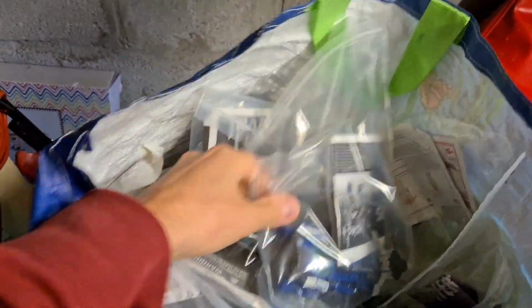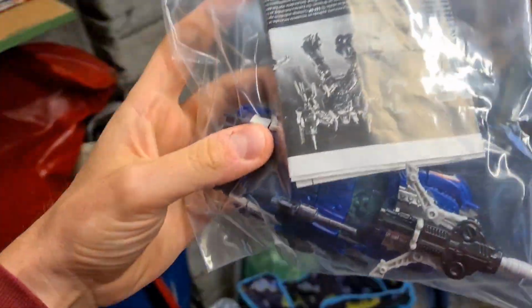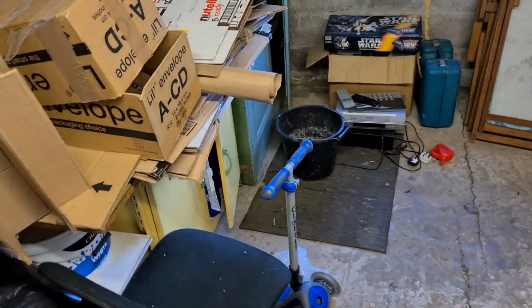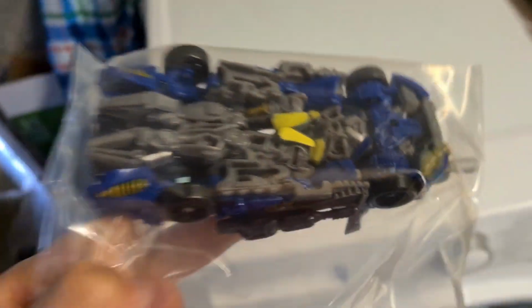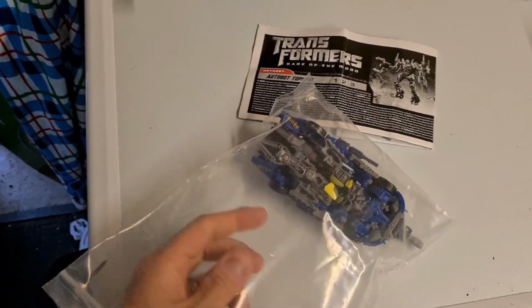So, which one should we go for? Yes, this one. This one is awesome. This guy is called, let's have a look at the instructions. Oh, on the floor. This guy is called Dark of the Moon Autobot Top Spin. And it's a good job I keep everything in bags, otherwise they're going to get absolutely lost and bits will go everywhere. So let's get them out of the bag.